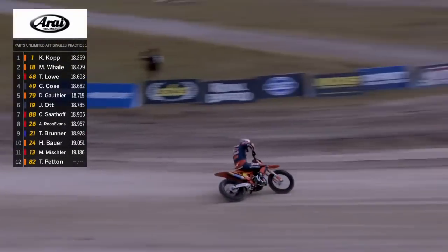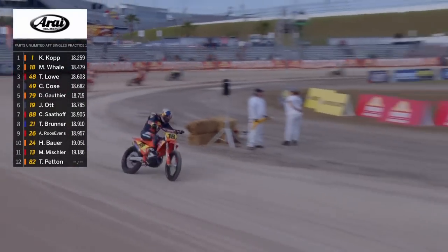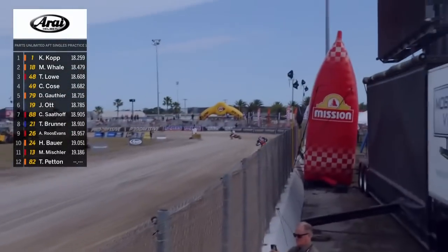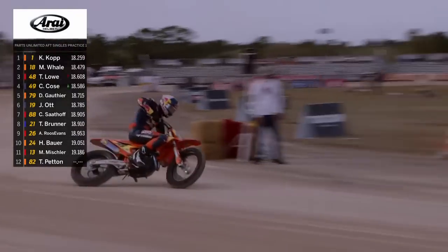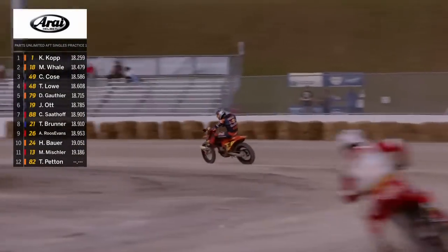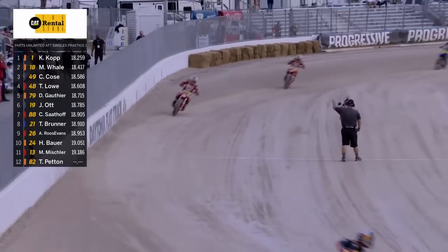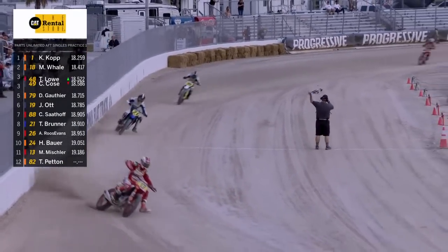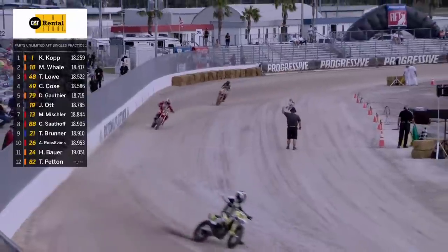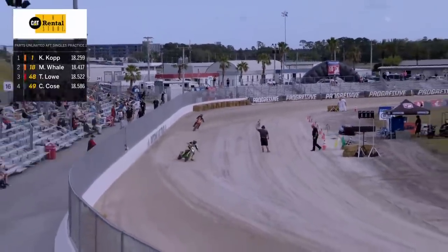White flag waving. Cody Kopp and Max Whale, teammates, taking the 1 and 2 spots. Trent Lowe, Chad Coase coming in at fourth for this qualifying session, this practice session, I'm sorry. And Dalton Gauthier right there in fifth. Chad Coase actually sliding in at third on that final lap. He's still on the First Impressions team, but they have moved to Husqvarna. Right, another steel frame, instead of the bikes that they were running last year. So checkered flags out. This is the first time that Chad Coase has ridden and raced on a steel frame.